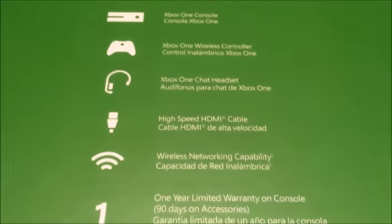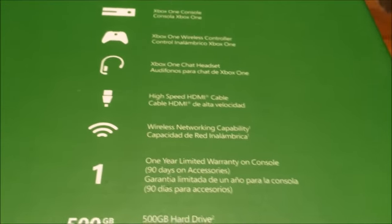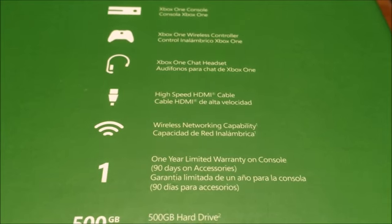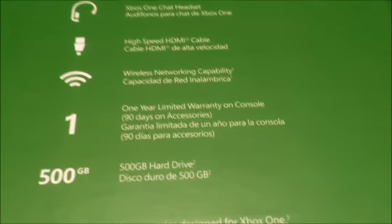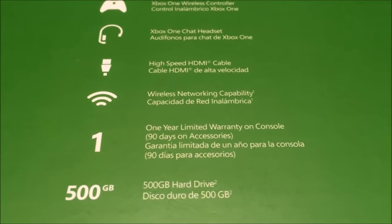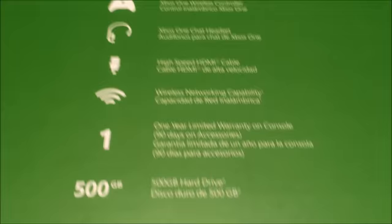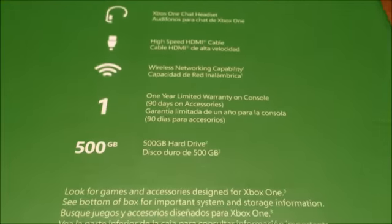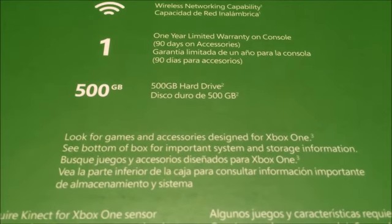Definitely appreciate that. It has built-in wireless, unlike the original core system Xbox 360 I had 10 years ago. More like 8 years ago, actually. They give you a 1-year warranty on the console, so I'm sure that'll be okay. 500 gig hard drive built into this one, so there you go. Look for games and accessories designed for the Xbox One. There you go.